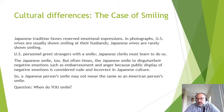So even when you consider the case of smiling, you have to note that there are cultural differences between how people smile and how other people perceive people smiling. If you compare Japanese and American speakers, in terms of how they smile and how they interpret smiling, you will see that Japanese tradition favors reserved emotional expression. For instance, in photographs showing American women, housewives, American wives are usually shown as smiling at their husbands, whereas Japanese wives are rarely shown smiling.